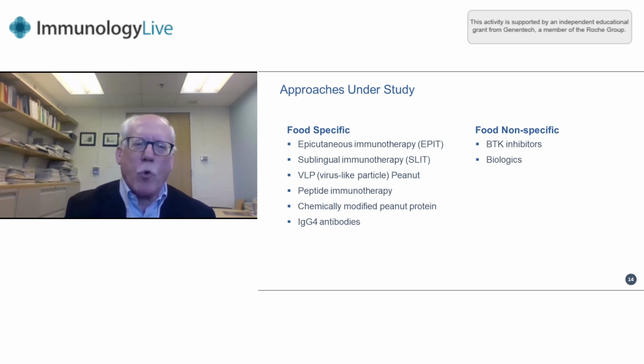And by wearing that 24 hours a day, the EPIT has been shown to build some degree of protection in a majority of patients. It tends to work far better in younger patients, and the next study that is coming out on EPIT is focusing just on a narrow range of 4 to 7-year-olds, where there appears to be the greatest chance of efficacy.